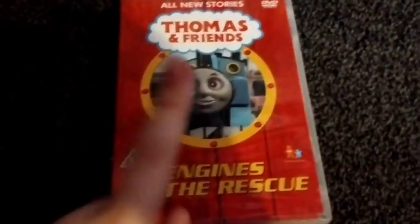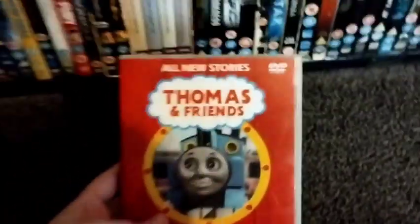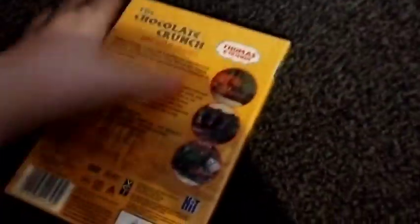Now this is one of my all-time favourite DVDs, Engines to the Rescue. It has really good episodes and I really love that little bonus Rubber Dubbers episode. Here's a disc in a really cool DVD cover. Here is the Chocolate Crunch, another one of my favourites. The disc.